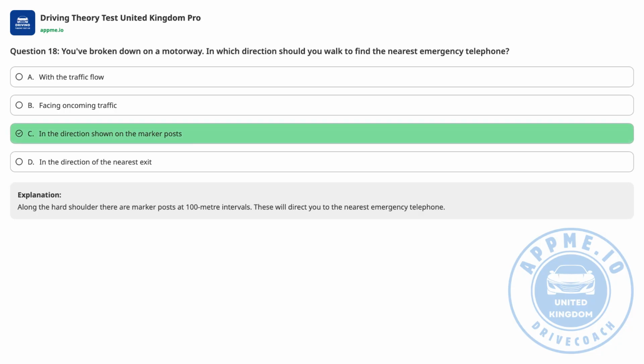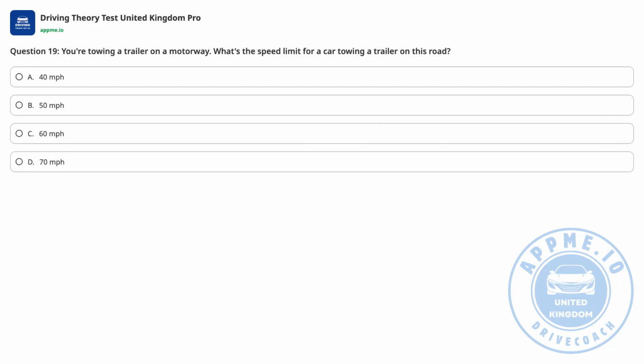The correct answer is C. Question 19. You're towing a trailer on a motorway. What's the speed limit for a car towing a trailer on this road? A. 40 miles per hour. B. 50 miles per hour. C. 60 miles per hour. D. 70 miles per hour.